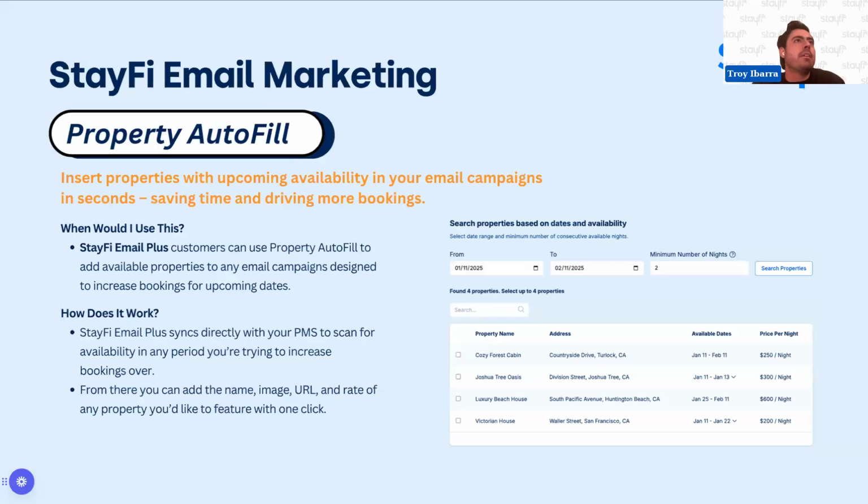And then lastly, I did want to talk about our property autofill feature, which is connected to StayFi Email Plus. So specifically what this can do is speed up a lot of those one-click newsletters. If you want them to be more rich with different properties and things that you're adding, or in the case of the last minute availability newsletter, which is what it's currently built and is active for.